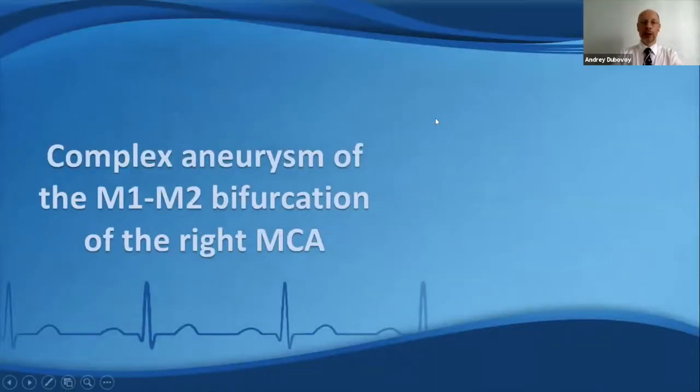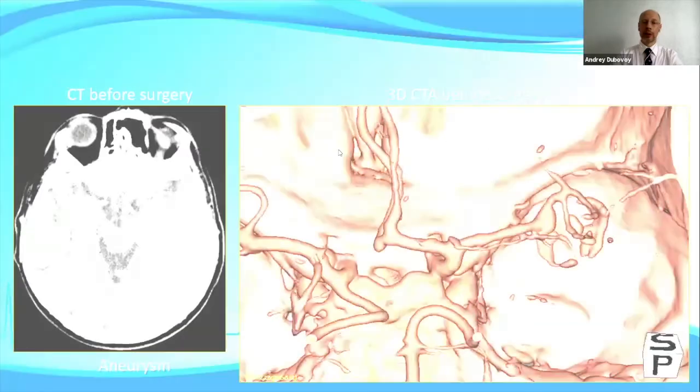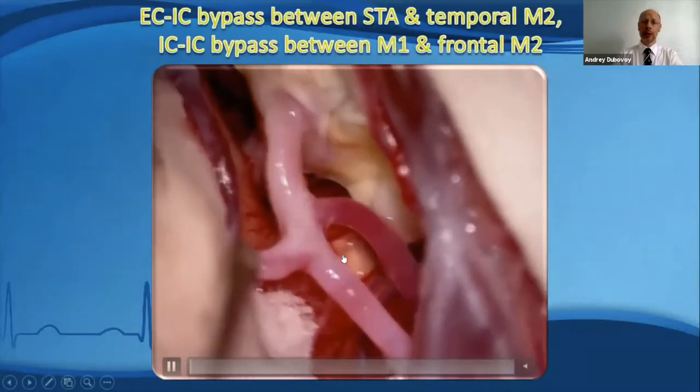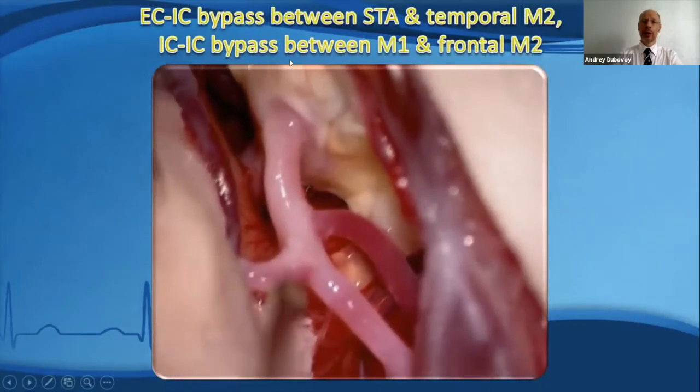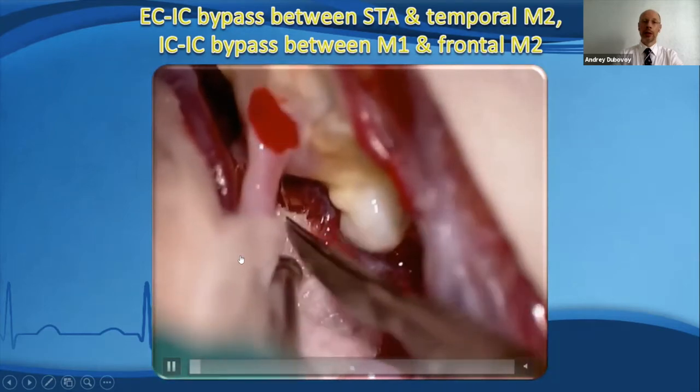And the last, a combination of different bypass options. In this case, I combined an extra-intracranial bypass and a re-anastomosis intra-intracranial bypass. You can see a very interesting aneurysm with atherosclerotic changes and calcification. You can see the calcified walls. This case is a recorded video. This is the aneurysmal dome. This is a frontal branch.